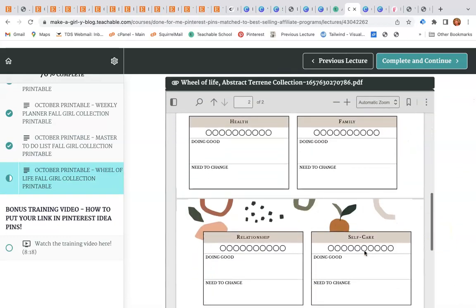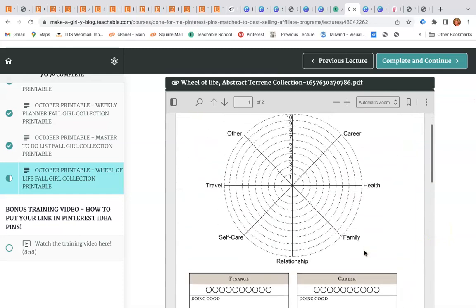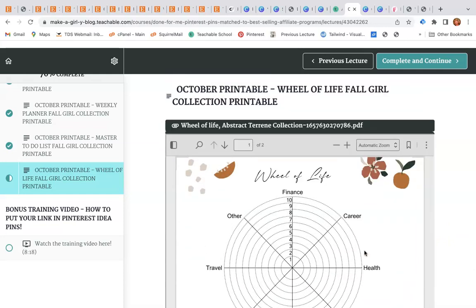How cute is that? Now this means that you have in your hands all of these printables and pins, but you say, what do you do with them? Load each of these printables up onto an Etsy shop and then use these pins to advertise them on Pinterest. That's what you do. So you've got the thing to sell and you've got the pin to sell it with. And you can customize those any way you like.